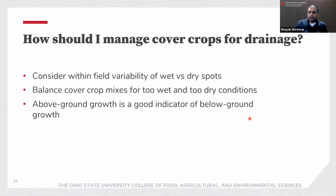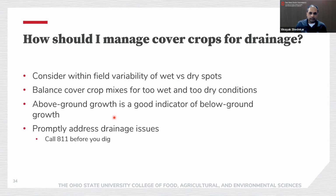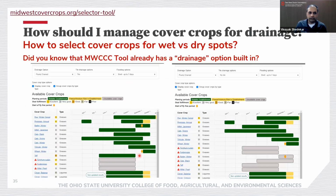And then know that whatever happens above ground can be a good indicator of how the below ground growth looks. Again, I'm bringing this up here as well because that tends to be an important aspect, troubleshooting drainage systems. A lot of people don't know this. I know many people use the cover crop selector tool that is available through the Midwest Cover Crop Council. And that tool actually does allow you to tweak for a poorly drained condition.